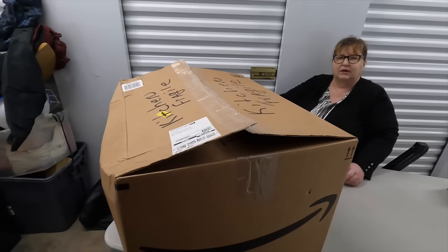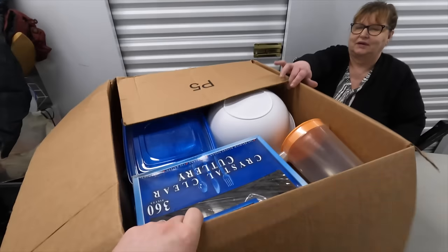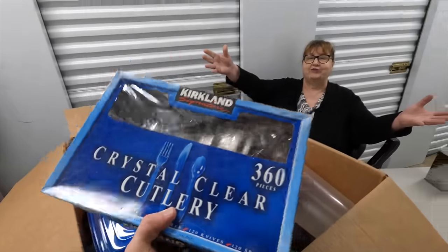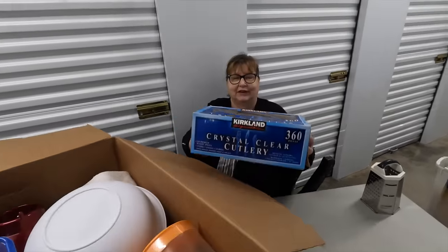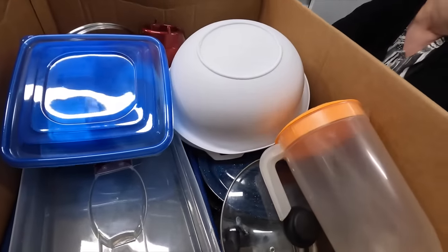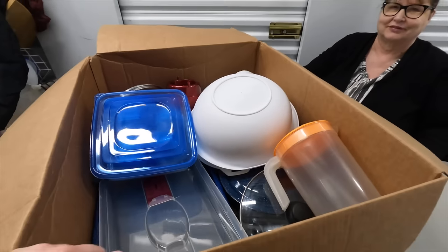Okay. All right, guys, already undid this here so we can actually show what's in here. And it is kitchen. Oh! My favorite! I love those! Okay, there you go. I'm so excited! We get these all the time. I never have to wash silverware. We do have some enamelware in here. All right, you want to start taking stuff out?